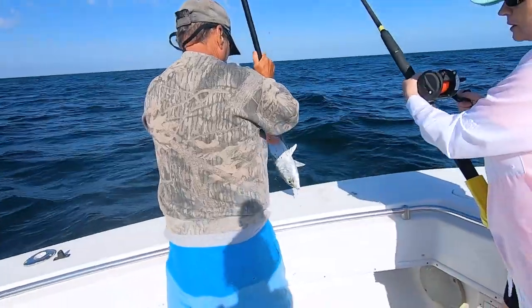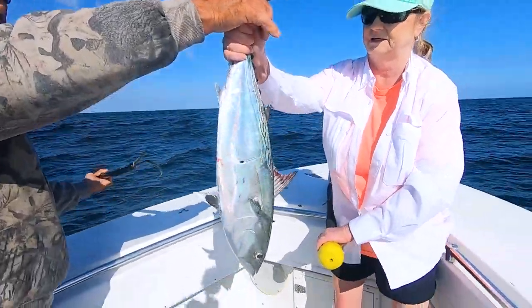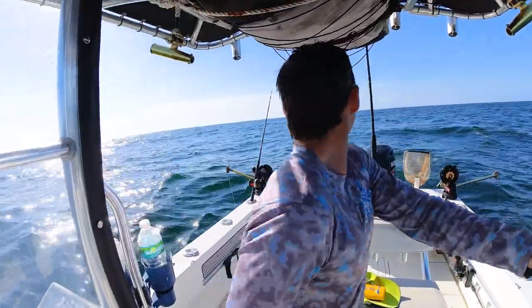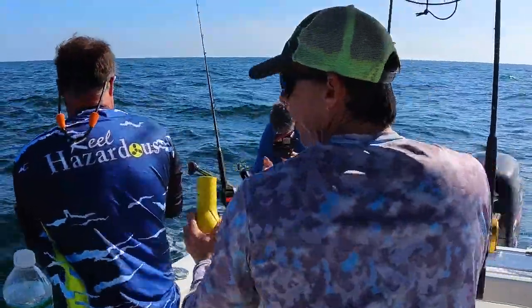All right, guys, first fish is a bonita. Makes sense, good fast running fish. Not the kingfish we're looking for, but hey, maybe we'll get a king. Maybe there'll even be some black down here. That'd be cool. Good practice fish for the crew. Jerry, where you put that on?